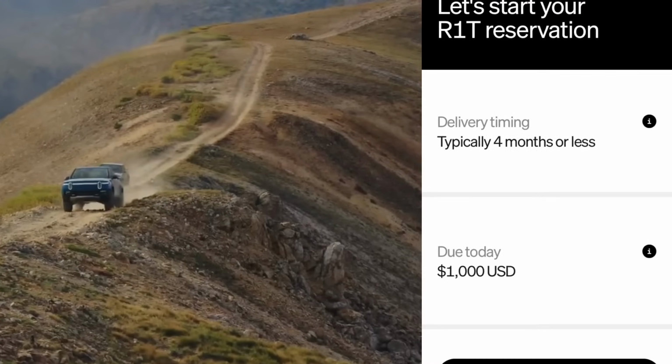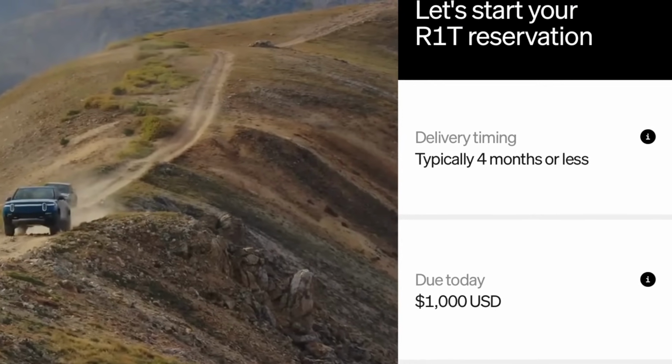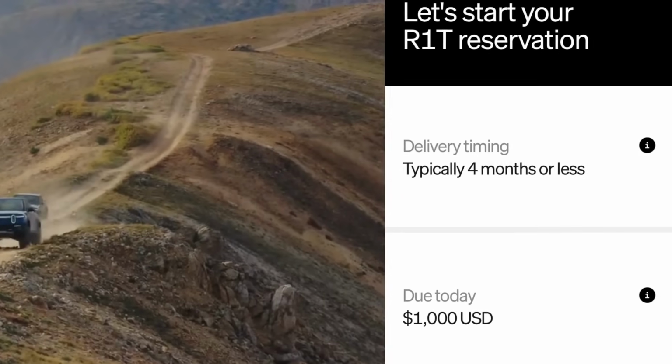So if you're doing a custom order, they say it should arrive in about 4 months. So we're talking taking delivery in summer of 2024, but then Rivian also says a lithium iron phosphate standard range Rivian is coming later in the year, just a couple months after that.